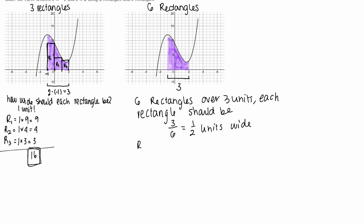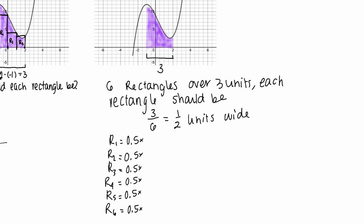So when we do the math on this one, we know we're going to have 6 rectangles. And we know the width on each of these is going to be, I'm going to just write it as 0.5. The last part of this then is finding the height of each of these. Now some of these aren't going to perfectly hit on the grid. So for those of them that don't perfectly hit the grid, what we need to do is figure out the height.